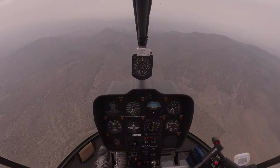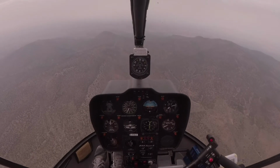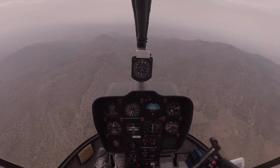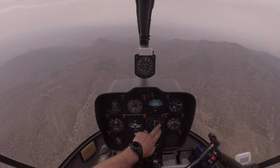Now we're just coming in. I'm descending like a cheater. Is it pretty steep? I even lowered the collective. It's not really that steep. Really what you want to do is be at 6,300 at Colton, because that's when you're going to get your glide slope intercept.